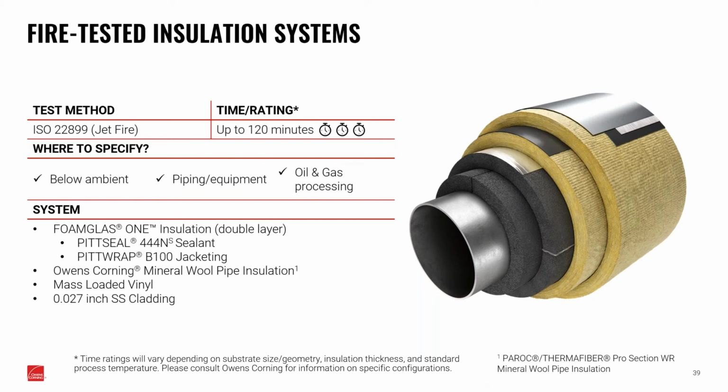Here is the same acoustic system that we had just talked about for hydrocarbon, and we've also tested it in accordance with ISO 22899 for Jetfire applications. So again, this system utilizes our foam glass insulation in combination with our mineral wool insulation to provide below ambient performance that also offers acoustic sound isolation with 0.27-inch stainless steel cladding. And this system was tested with a time rating of up to 120 minutes of Jetfire protection.